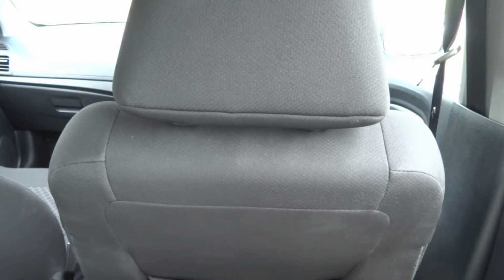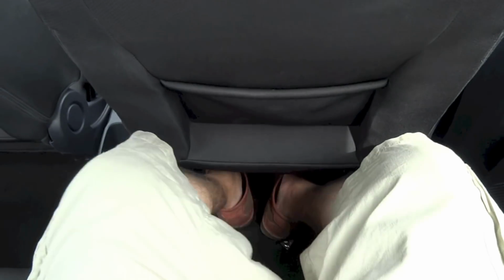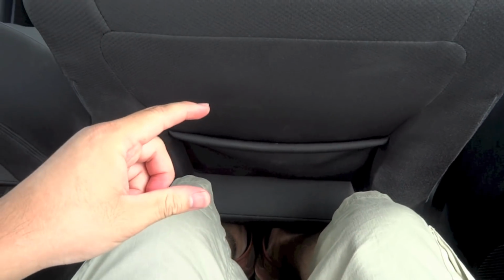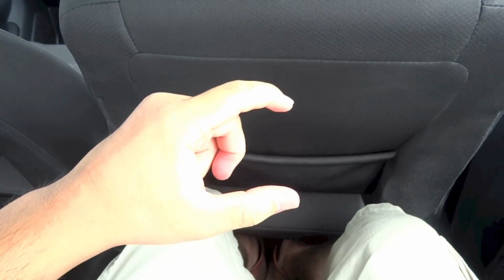I did set the driver's seat to a position that I would feel comfortable in. I'm about 5'7", which is about 1.7 meters tall. There is actually quite a lot of room to stretch out my feet underneath the driver's seat. As for legroom, I get about this much. And I do get about this much in terms of headroom.